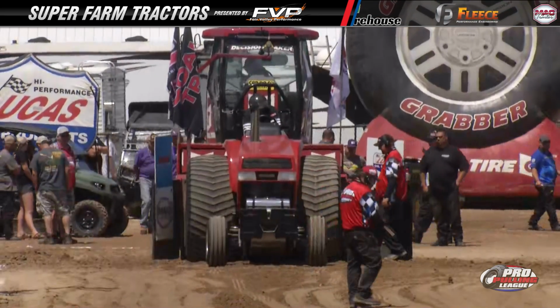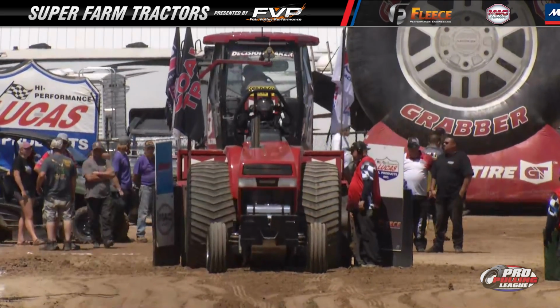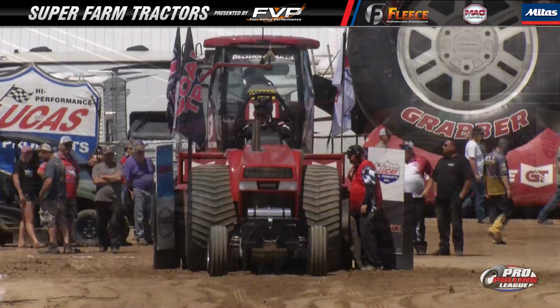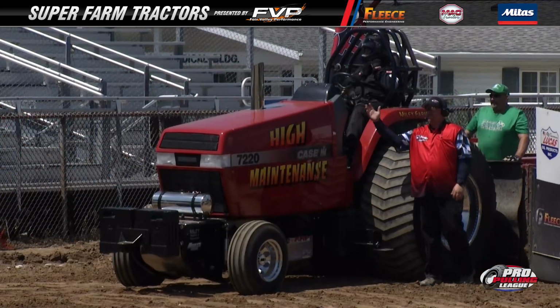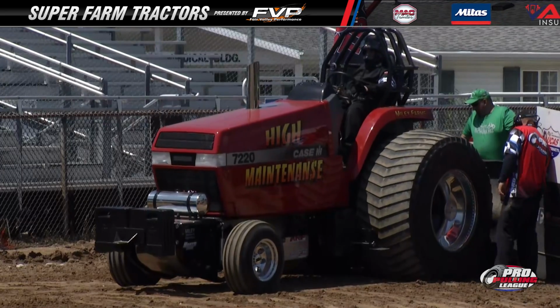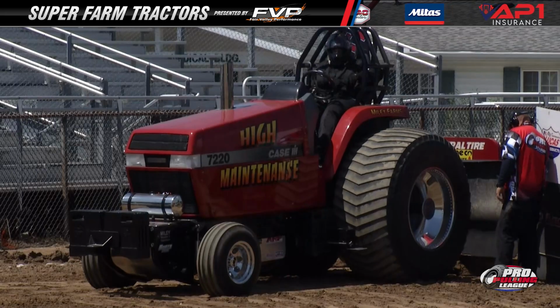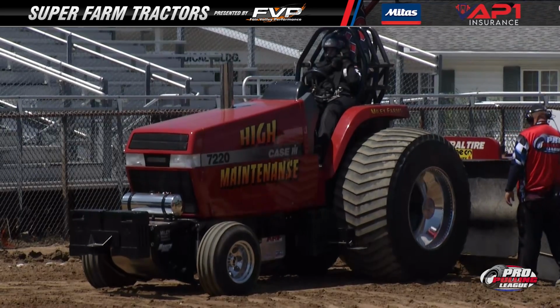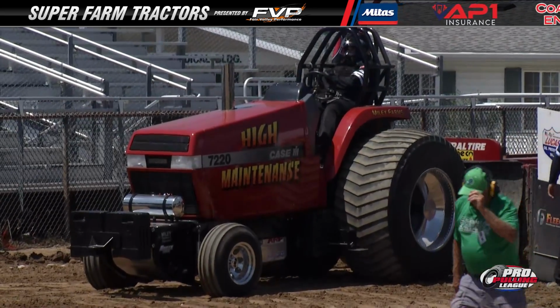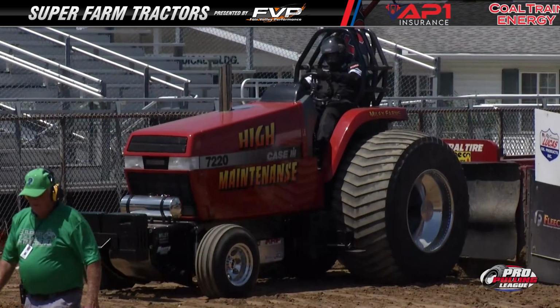306.54 is our mark to beat, as Brian Barman has held on to that number 1 spot since hook number 3 here of this Super Farm class. All right, last tractor in this class out of the state of Indiana. How many fans out there want to see an Indiana tractor win it here this afternoon? Come on, let's hear you.